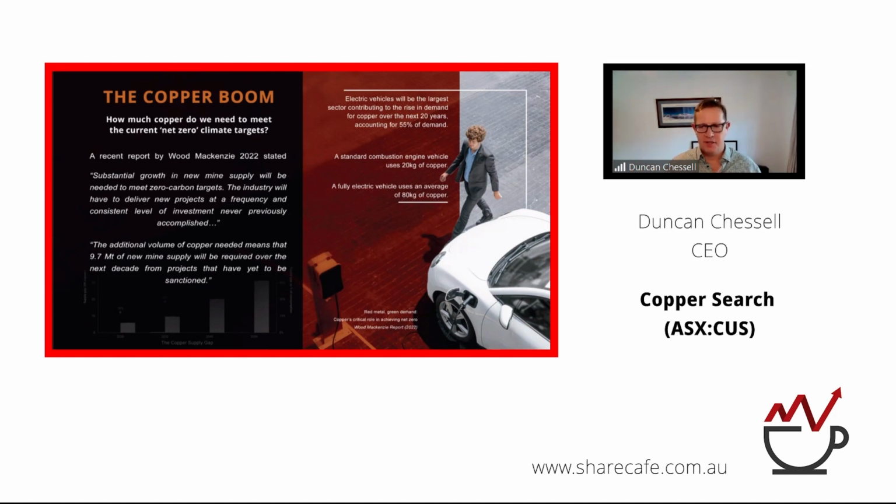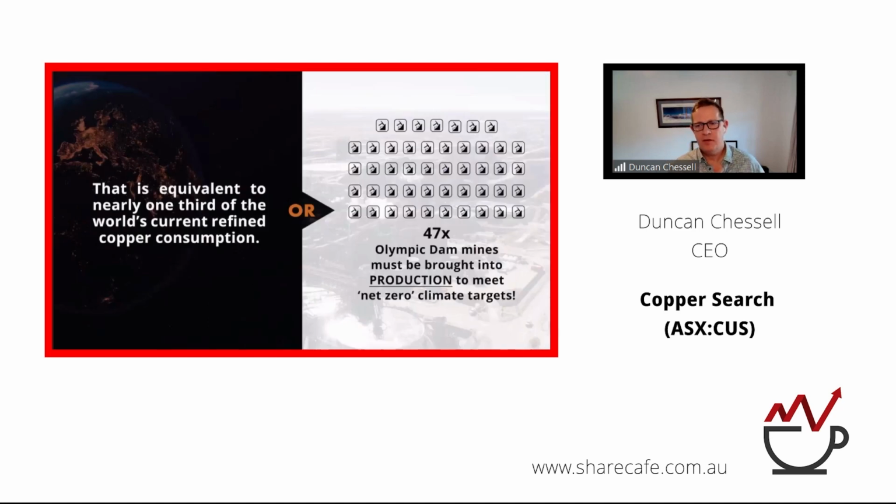And the majors are swooping in worldwide, looking to put their foot on any contained copper, nickel, lithium, those commodities that are essential for meeting those net zero climate targets. To put it in real terms and in South Australian terms, on the next slide: what we have to do as an industry is put into production the equivalent of 47 Olympic Dam mines, so not only discover, but put it into production. I can only see one way for the copper price to go, and that is clearly up. Let's go to the next slide.